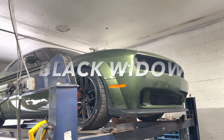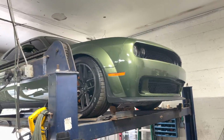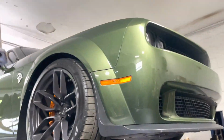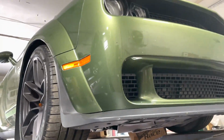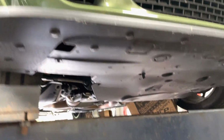All right, guys, we got you guys something nice. 2021 Dodge Challenger Hellcat. Nice olive green. There's that badge. There she is. Hemi. Oh, and the phone rings.